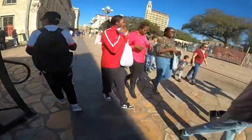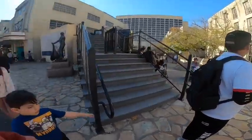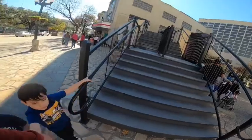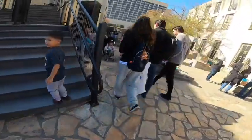Okay, where do y'all want to go eat at, baby? I think we can get down to the river walk right here. Yeah, it's right down there. Go this way right there. Way down. Come on, guys. Let's go down.